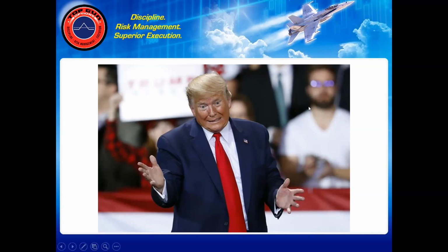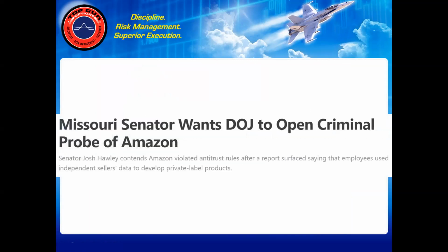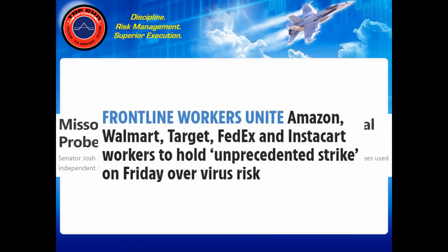Well, not really, Whiz. What happened recently? U.S. puts Amazon foreign websites on a list of platforms blamed for facilitating piracy. Missouri senator wants DOJ to open criminal probe of Amazon. Amazon, Target, FedEx workers strike. Hey, man, I get it. Right? And there's an FTC investigation into Amazon, Google.